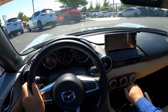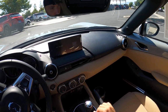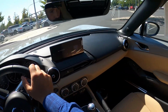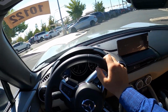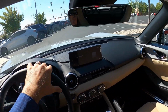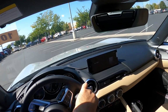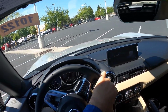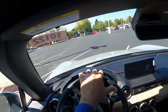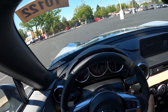We're going to start off in the automatic and then pop over into the manual. Basically, we're going to see if I feel like I'm getting an upgrade, despite the fact that I'll be getting a downgrade in interior. I do like the Miata interior. Another reason why I wanted to do this comparison: I'm not considering the automatic, but I am kind of considering a Miata. I've got to move the seat back a little bit.